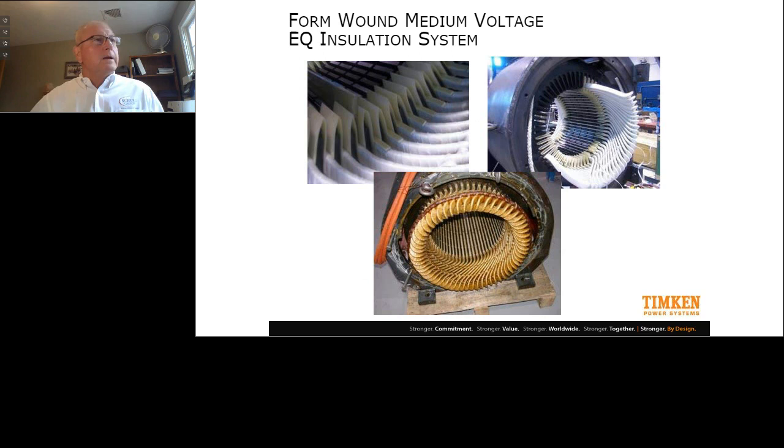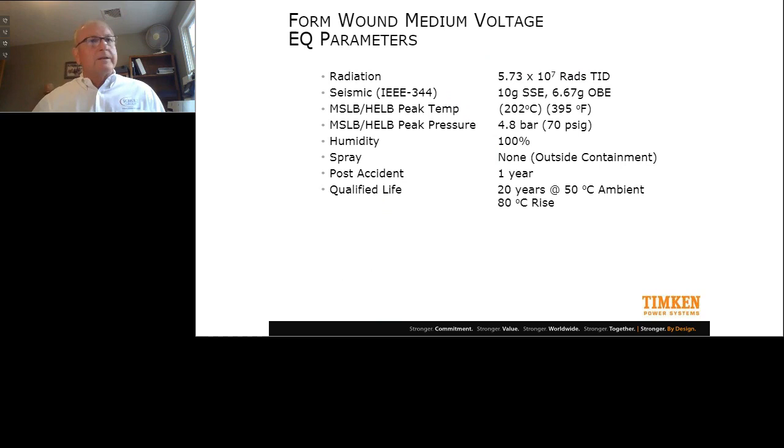This is the insulation system being wound, as you can see, and this is after the VPI process. This is the environmental parameters that this insulation system has been qualified to, and it should meet any BWR, PWR, CANDU application. There may be other designs that we would have to look at, but it was designed for all of those types of light water generation 2 plants.